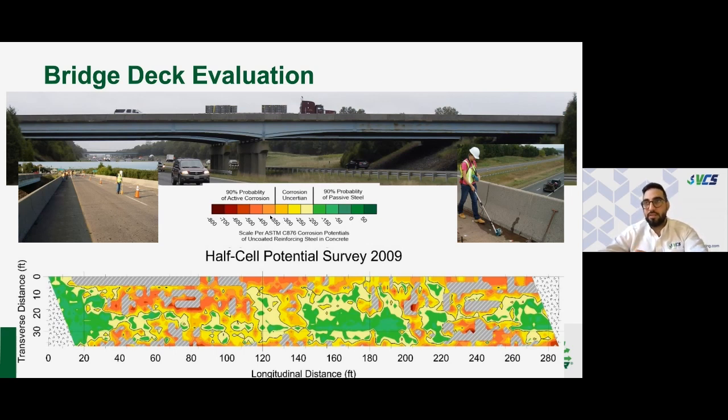However, with chloride content levels, that's a different discussion based on the structure type, the cover depth, the year of construction, the concrete matrix information, that threshold value would fluctuate and would be different.